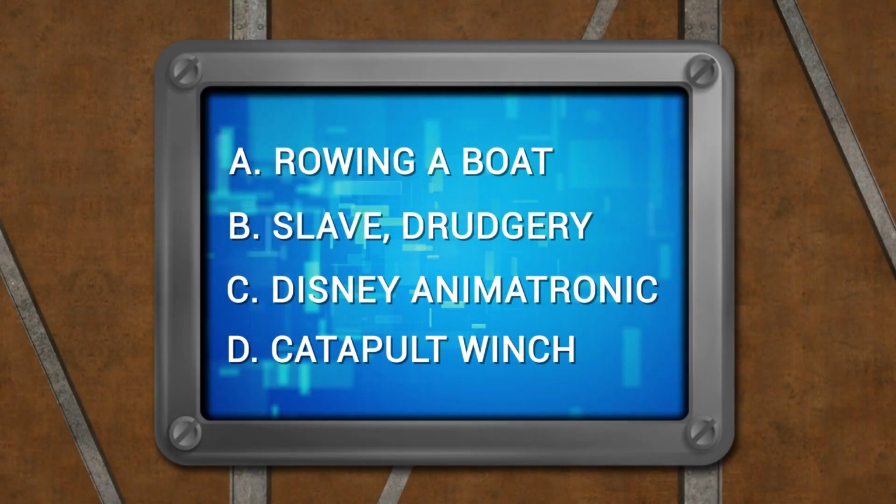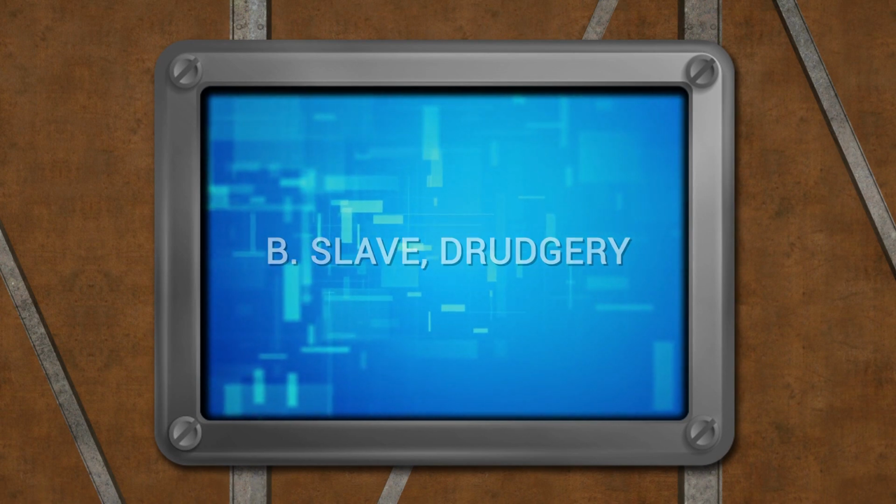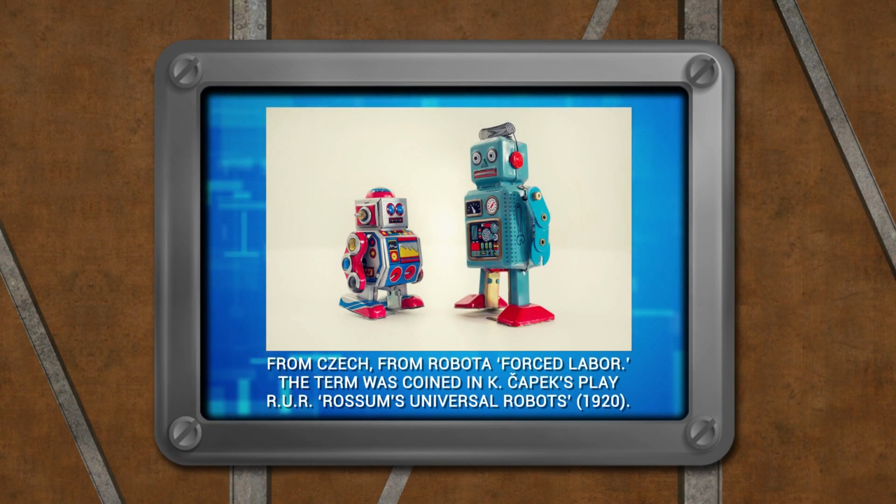So what is the origin of the word robot? The answer is B. Czech playwright Karel Čapek introduced it in his 1920 hit play Rossum's Universal Robots, and it was taken from an Old Church Slavonic word robota, meaning forced labor or drudgery.